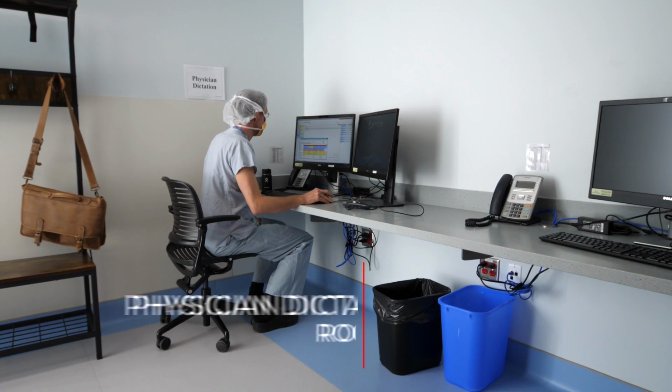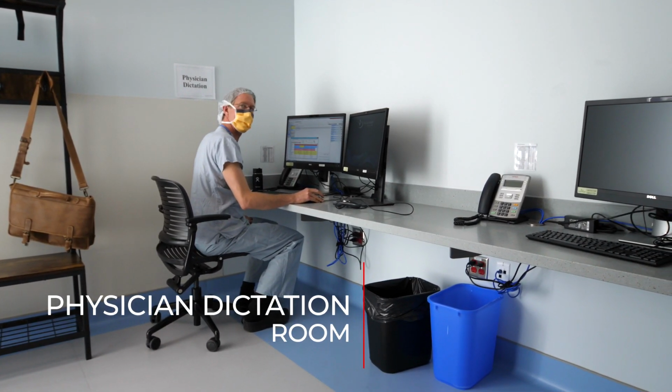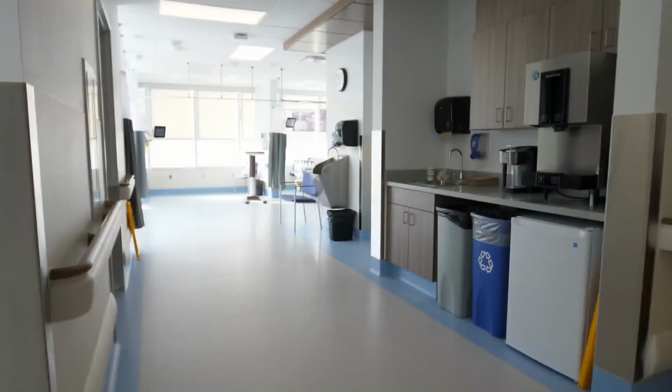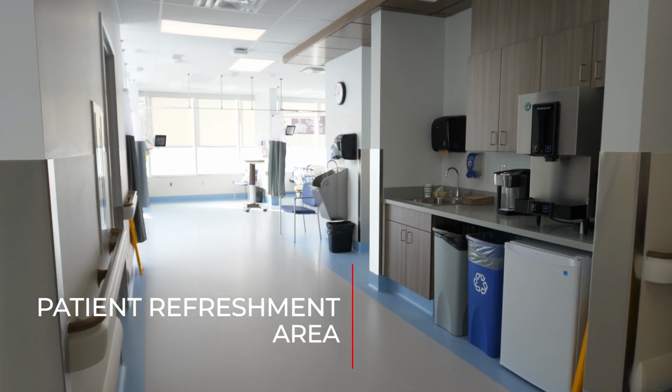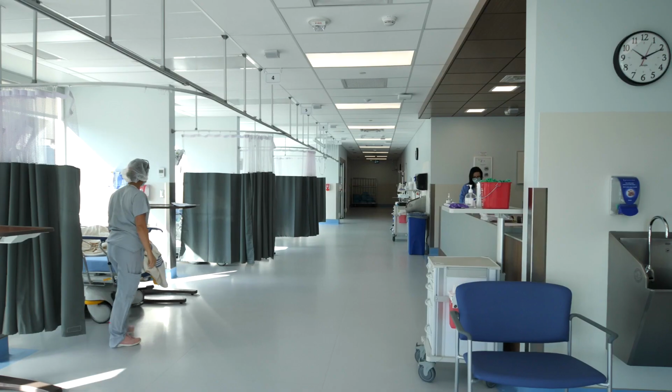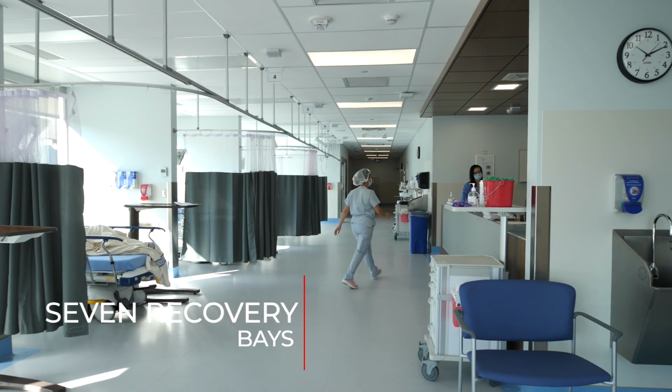There is a surgeon dictating area for the surgeons to dictate post-endoscopy procedures. The patient refreshment area provides juice, coffee, tea, and muffins for patients post-procedures. We have 7 recovery bays in total.